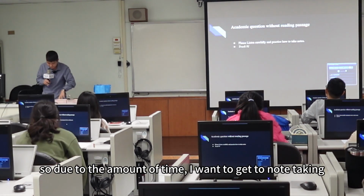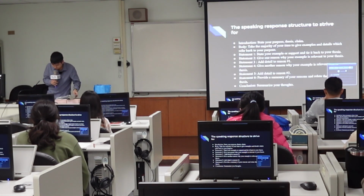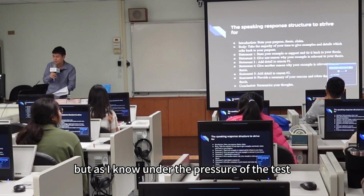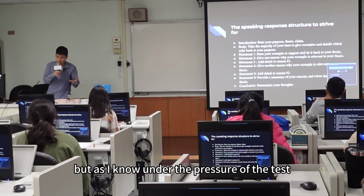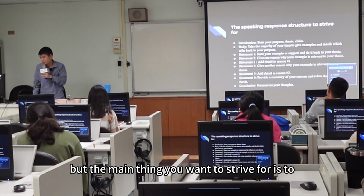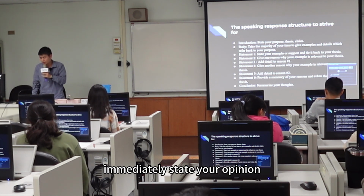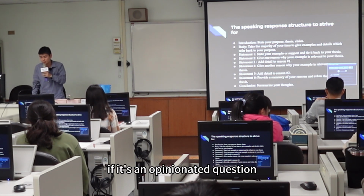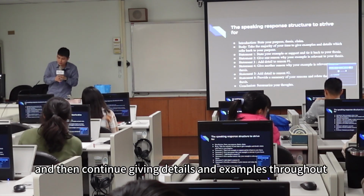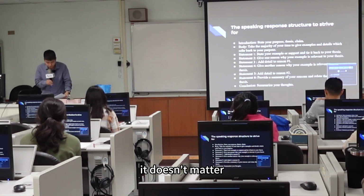So now I want to get to note-taking. This is the structure that, according to Princeton Review, people should strive for, but as I know, under the pressure of the test, it's very hard to do this. But the main thing you want to strive for is to immediately state your opinion if it's an opinionated question, and then continue giving details and examples throughout. It doesn't matter if you get cut off by the timer.